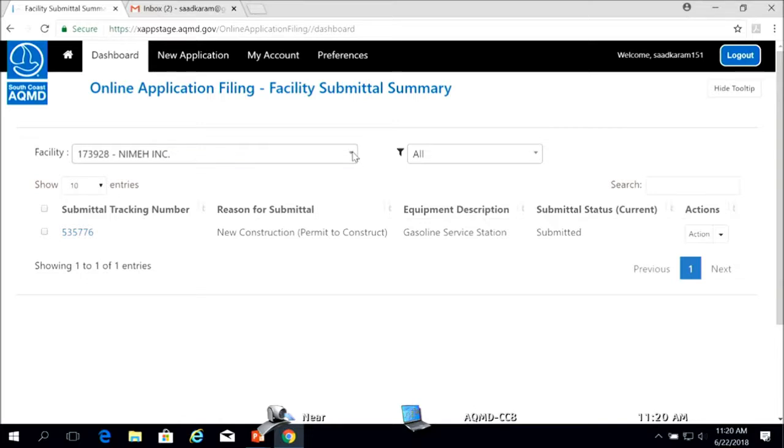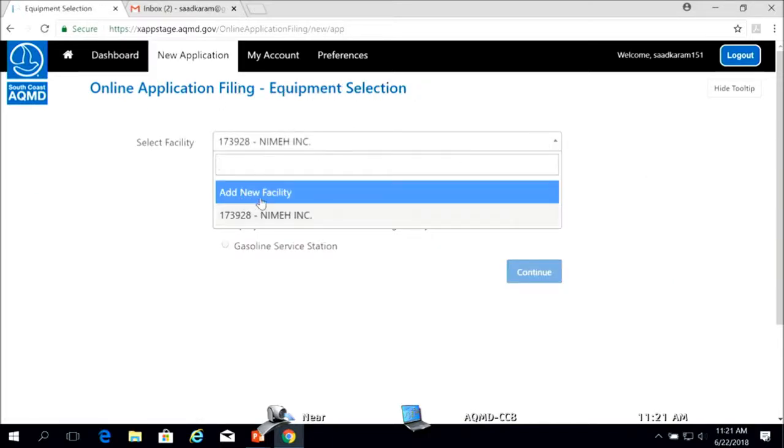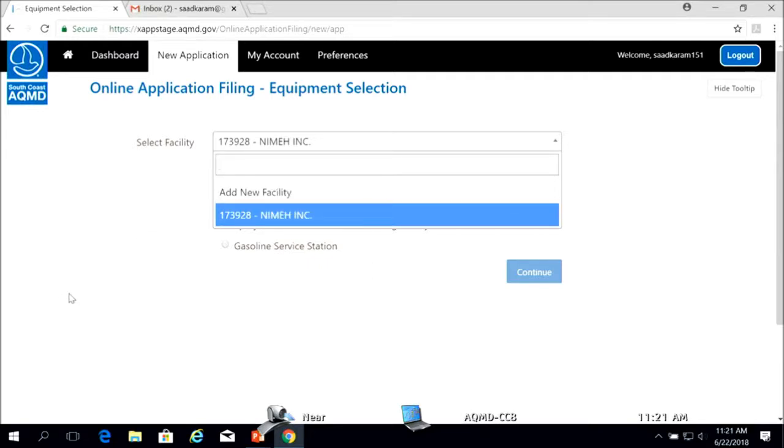But if you click on this drop down, it's only one. Sorry. When you go to here, you can add new facilities. You can add new facilities to this, and they'll be listed here, all of them that you're working with.